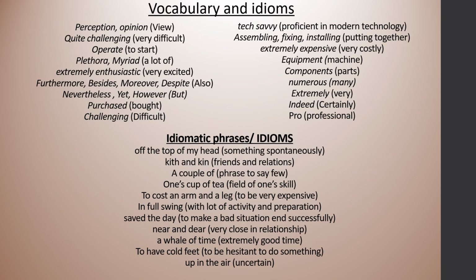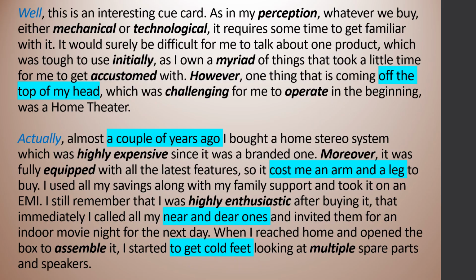So you must be wondering, what is the formula of getting 8 plus band in speaking? It's quite simple. You just need to use certain vocabulary, which is lexical resources, along with a few idioms in speaking in all the 3 sections of speaking. There are some vocabulary and idioms which I have used in this cue card, and I have also highlighted them in my sample answer for your reference. Even if you manage to use 2 or 3 idioms or idiomatic phrases, you can achieve a good band. So let's see my sample answer.